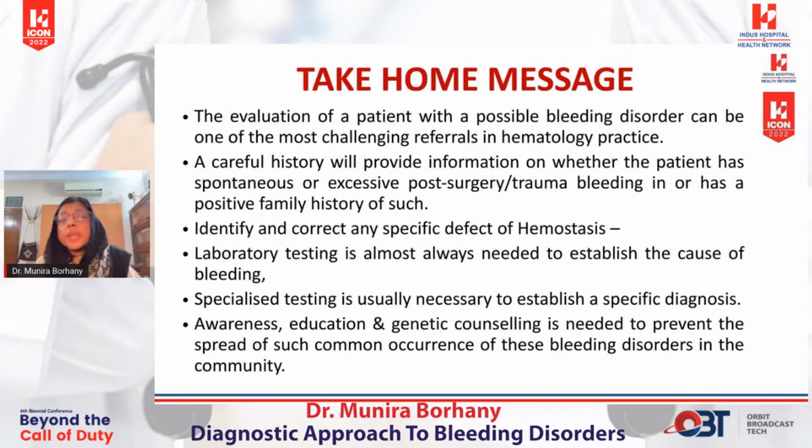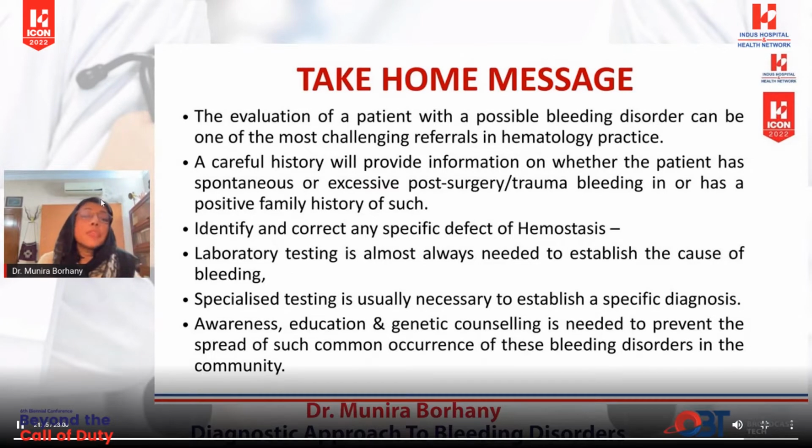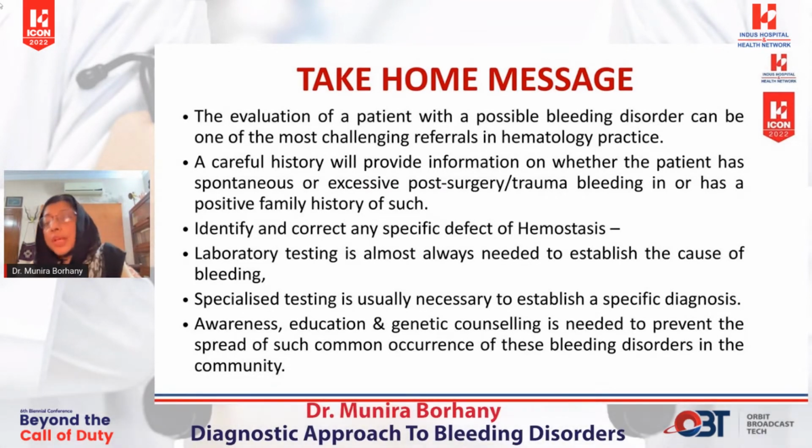और उसके लिए हमारी laboratory testing is very important, ताकि हम properly diagnose कर सकें कि bleeding का क्या cause है. Specialized testing is usually necessary to establish a specific diagnosis, like factor assays. मैंने आपसे कहा कि factor assays करने की बहुत जरूरत है. Mixing studies पे नहीं रोक दिया जाता कि भाई ये factor deficiency है या inhibitor की वजह से है. We have to go forward and make a proper diagnosis to have a specific diagnosis. अगर specific diagnosis नहीं होगा तो patient की bleeding का management properly नहीं हो सकेगा.